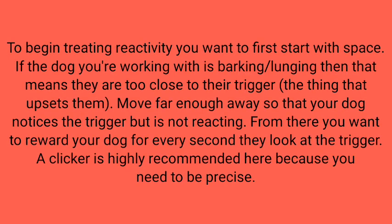To begin treating reactivity, you want to first start with space. If the dog you're working with is barking or lunging, then that means they are too close to their trigger, the thing that upsets them. Move far enough away so that your dog notices the trigger but is not reacting. From there, you want to reward your dog for every second they look at the trigger.